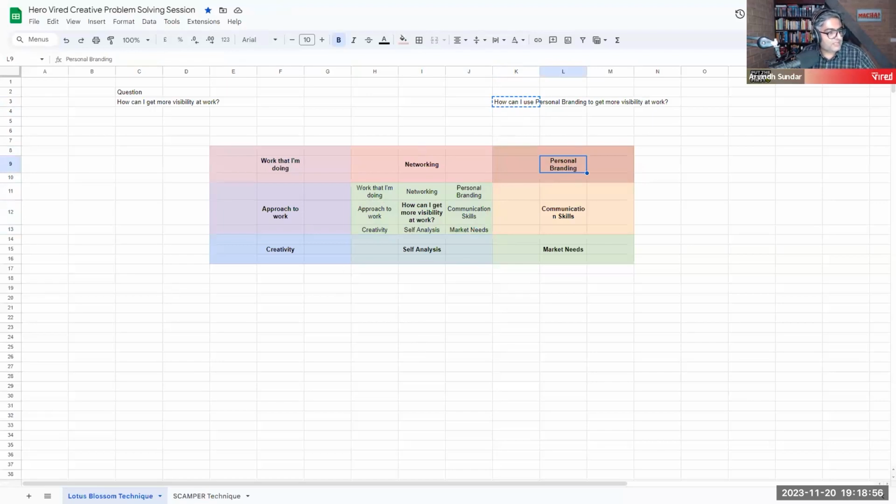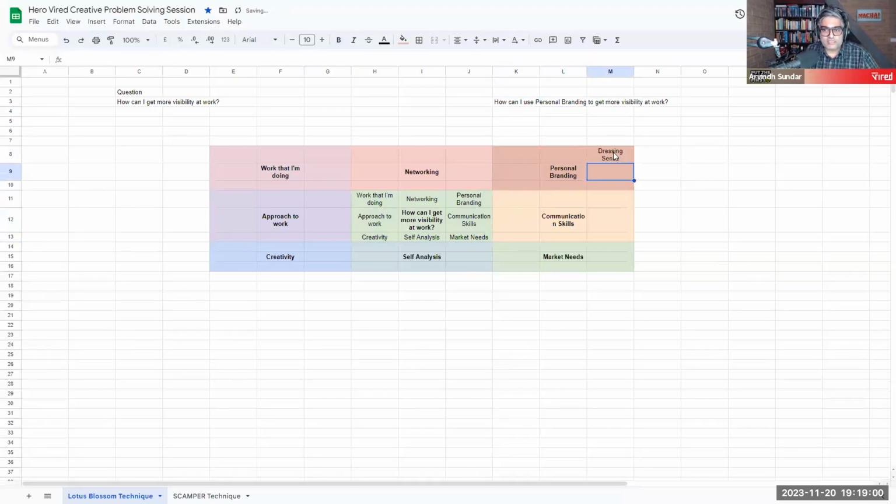Okay, so I'm going to start with Sanjeev because I like his idea. Dressing sense. I was very, very happy when COVID happened because we all had to work from home and I've never given up my lungi. So thankfully, Sanjeev, we rarely have to meet in person. Thank you for that. But yes, dressing sense really, really helps.